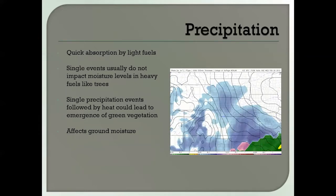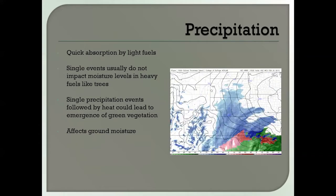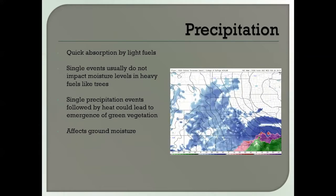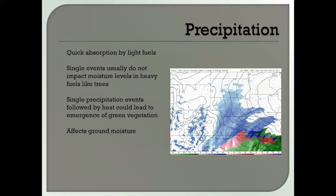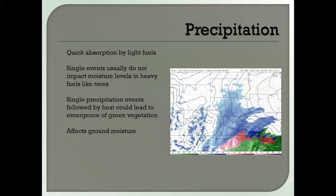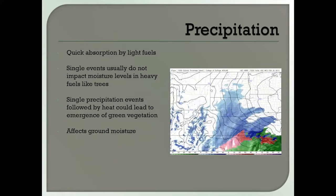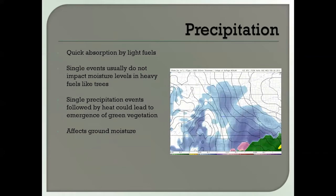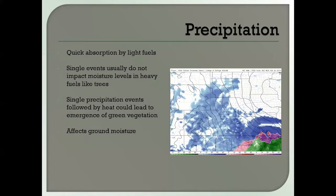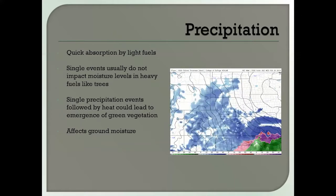Precipitation typically is a very temporary thing, right? Beyond just getting the ground wet, so you can't actually travel your fire break. If it rains enough to get muddy, that could affect your burn, traveling the burn. But precipitation, when it comes to our grassy fuels, they're called 1 hour fuels because it typically takes about an hour for that moisture to absorb and leave.